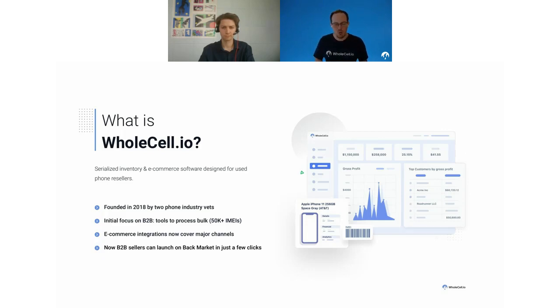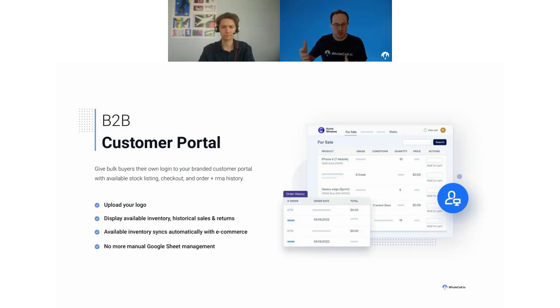So one of the critical elements of this B2B selling that I am describing is WholeCell's B2B customer portal. It's not as fully featured as using a Shopify website or building out your own WordPress website with WooCommerce, but it is a very simple and lightweight B2B portal that you can upload your logo to, and you can show your inventory. You can invite your bulk buyers to this portal. They can create a username and password and sign into the portal and see the inventory that you have. And you have some settings around how you display that inventory and what inventory you choose to display. It doesn't just automatically display everything, but it gives your buyers a very fast and easy way to come and see the inventory you have for sale.